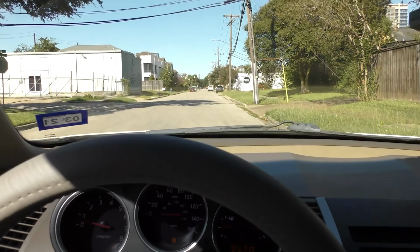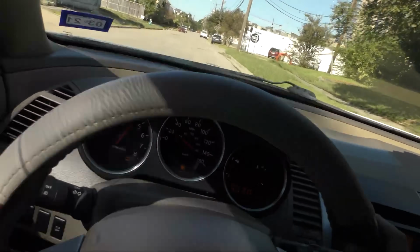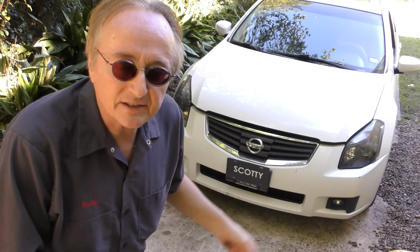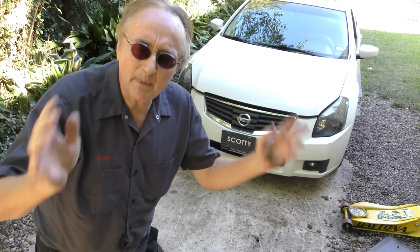Okay, hit it, let's go. It's still got some decent acceleration. That's how they sell these things in the first place. They're fast, they're fun to drive, but as they age like this one, they become endless money pits if you want perfection.